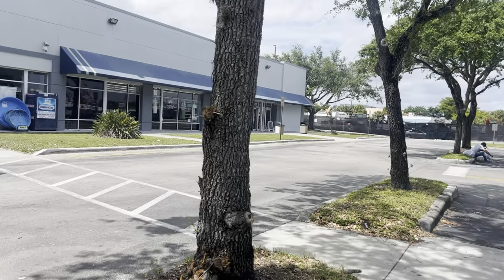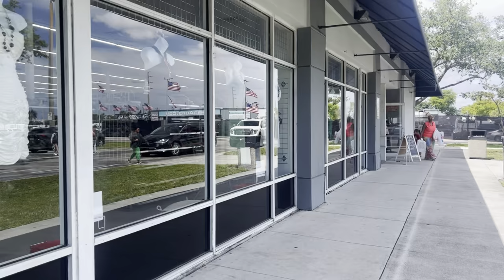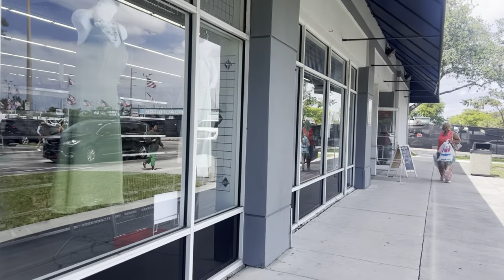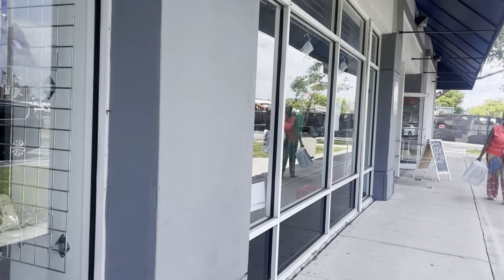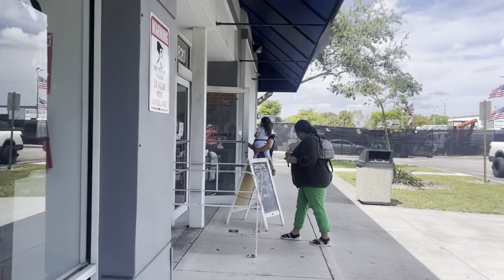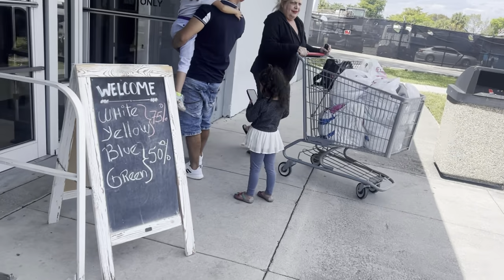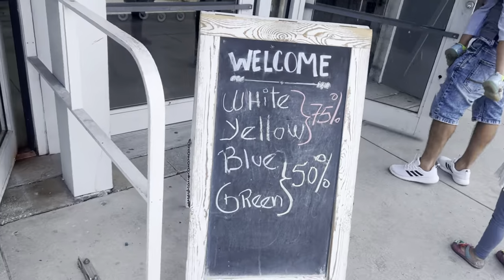All right, guys, so I'm at the Red, White, and Blue store in Hollywood, Florida now. Yeah, those Fire-King little plates were a great pickup, and I think the Jim Shore we're going to do well putting up on Etsy. All right, let's see. White, yellow, 75 off. Blue, green, 50. Ooh, it's like white, yellow, blue, green. It's like all of it.